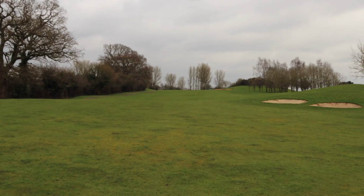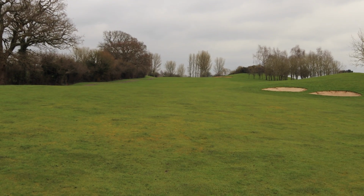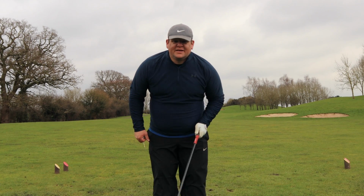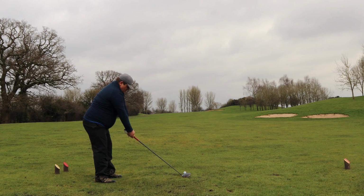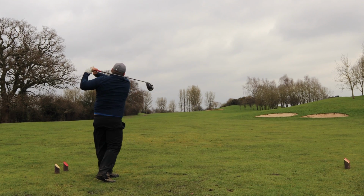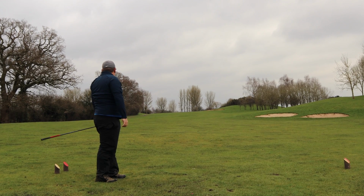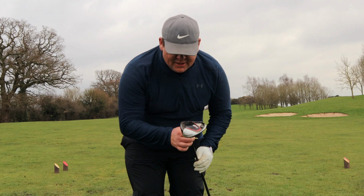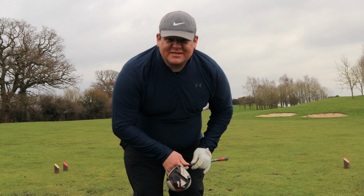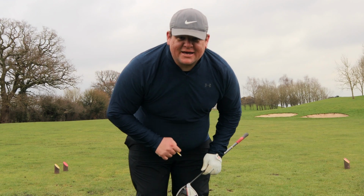Bunker in the distance, way in the distance just up here. We need to be left of that. Big sticks out again, left of that bunker, like I said. So I caught it well, baby fade as usual. However, I don't know whether I started it a little bit too far right and it's caught the edge of that bunker. We'll find out when we get up there.